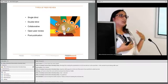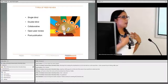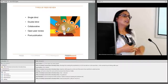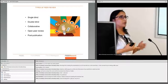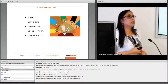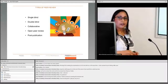But there are different levels of open peer review in terms of what the readers see. In some journals, they will publish the full review reports as well as the reviewer name. In some journals, they'll just publish the reports. In some journals, they'll just publish the reviewer name. And at F1000Research, we actually published the entire thing. Then the newer experiment is post-publication peer review. This is what we're doing at F1000Research, which I'll explain in a bit more detail.